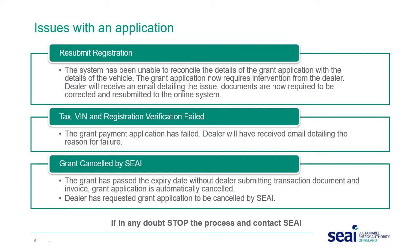There are two reasons for the status of grant cancelled by SCAI. The first is that the grant has passed the expiry date without the dealer submitting the transaction document and the invoice. The grant application is automatically cancelled by the system. The other reason is if the dealer has requested a grant application to be cancelled by SCAI.